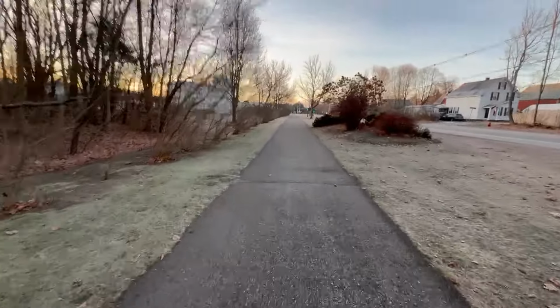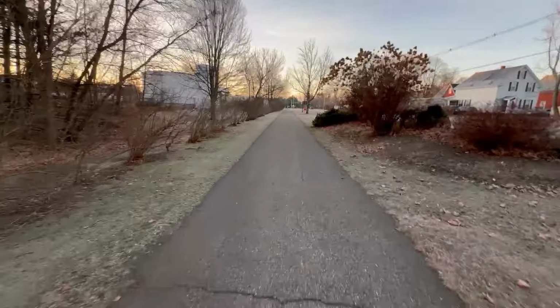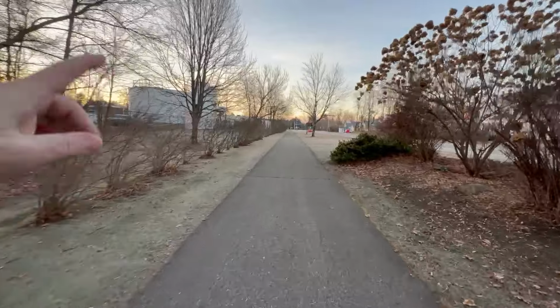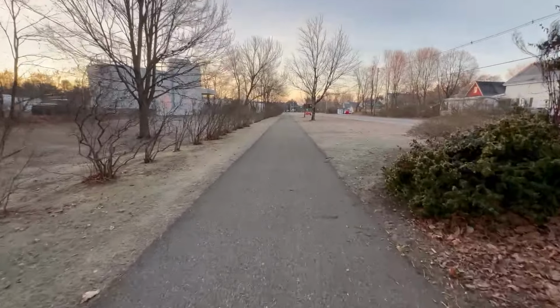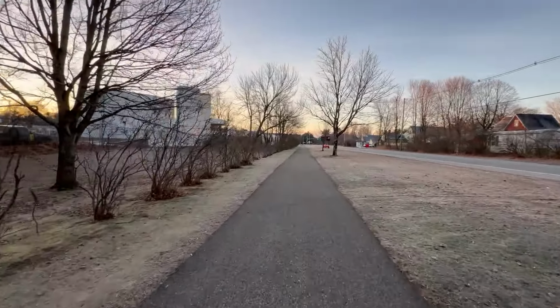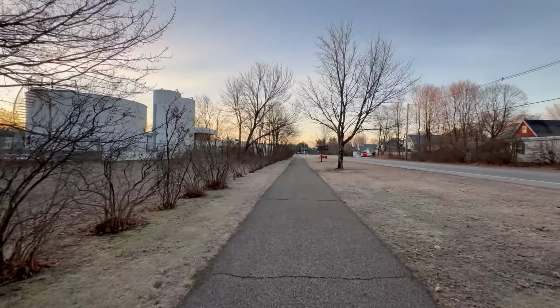So, I mean, that's where we're at right now. And I believe there was a bridge where this ends at one time, and I'm not sure how they would deal with that. So anyway, when I get to the beginning of the dirt trail up here, I'll start recording again.